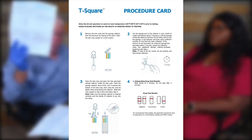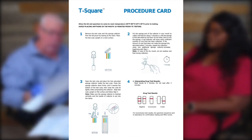Okay, so starting the demonstration for the actual collection, I've added gloves because it is best practice to wear gloves when doing oral fluid testing. Again, Shar, I've put your company name here, your name, your phone number, and I'm recording the lot number from the packaging and the expiration date. Okay. I'm going to open up the packaging. I do have 4 steps here on a procedure card. These are the 4 steps that we are going to be following.